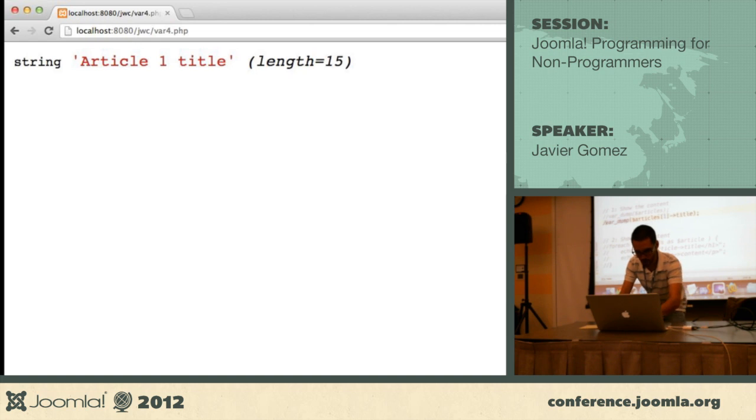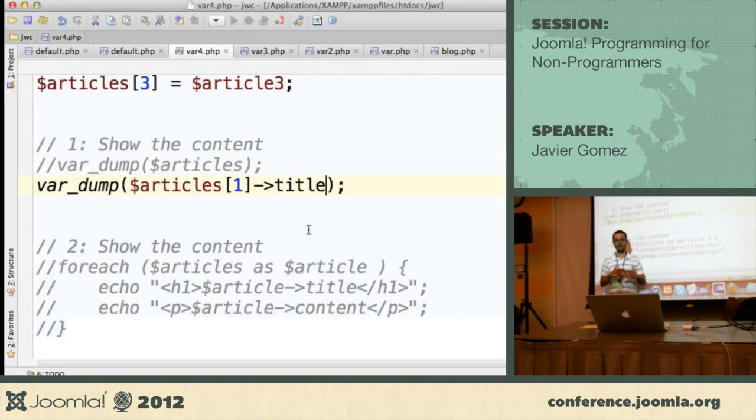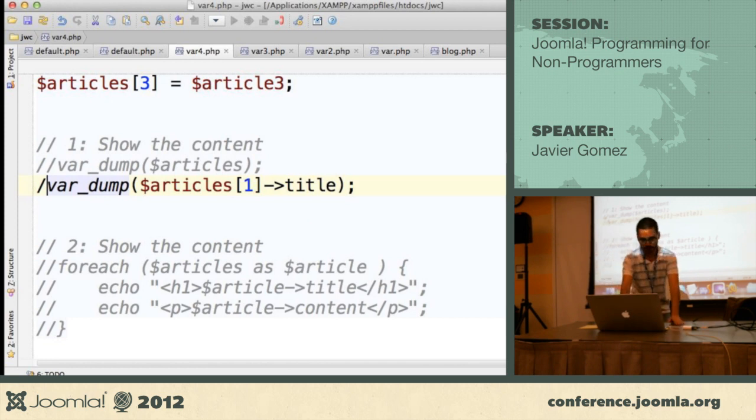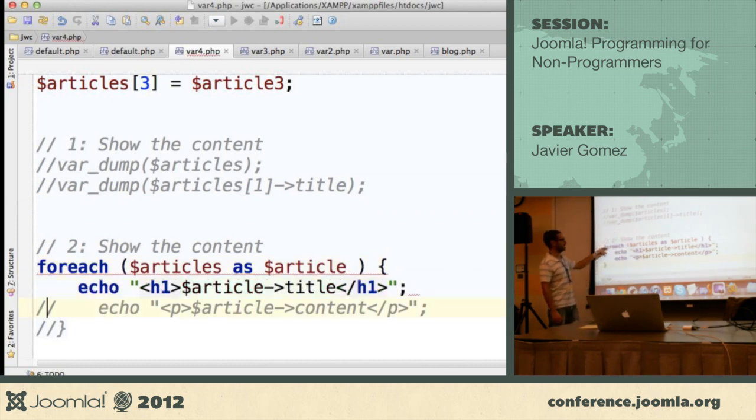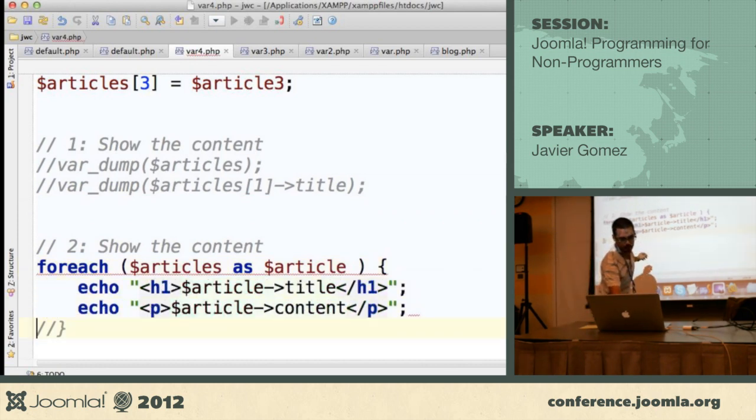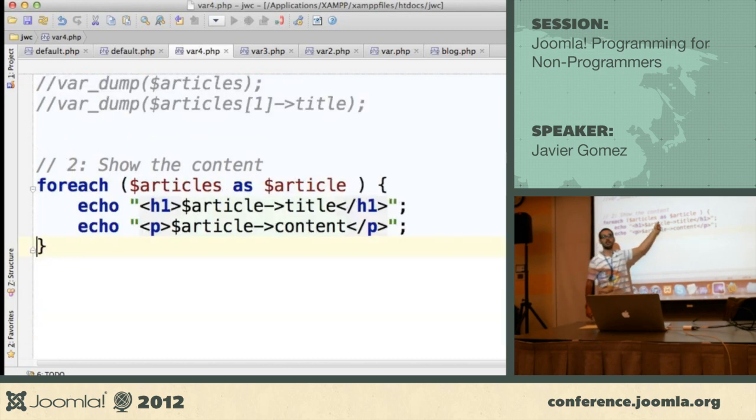Okay, so what if I want to show all the 3 articles doing a loop? In PHP, there's a very cool instruction that is called foreach. It's like writing in English. It says, for each article inside articles, put the title into an H1, a header 1, and put the content of that article into a paragraph.